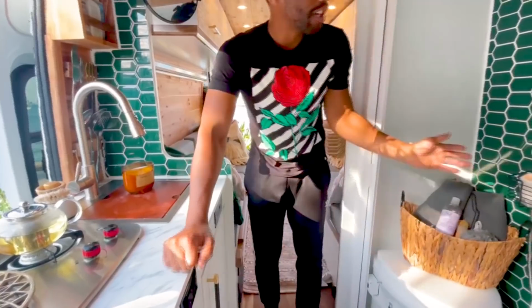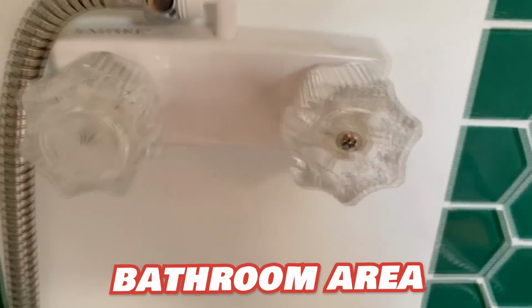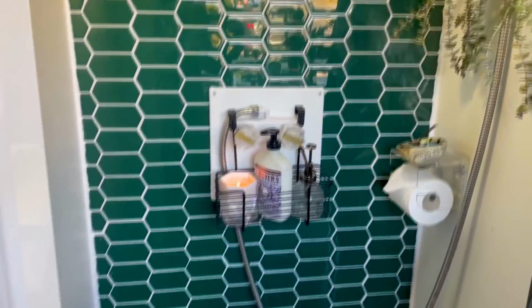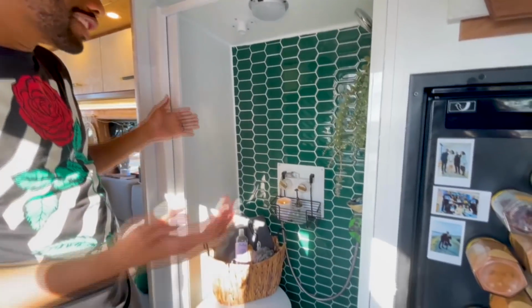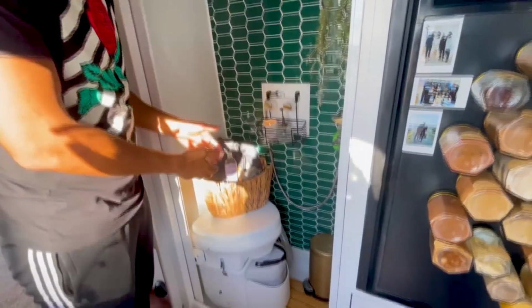And then the same thing with our shower. Check out the tile. We did a little backsplash that matches up with the kitchen backsplash. You can see it over here too, right where the kitchen is. So it kind of matches up, which is pretty cool. Not only do we use it for the shower, we also use it as our bathroom for the toilet as well.